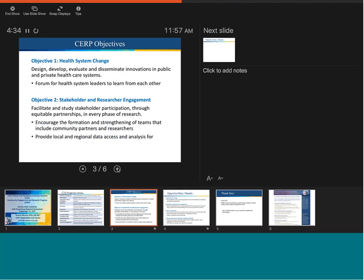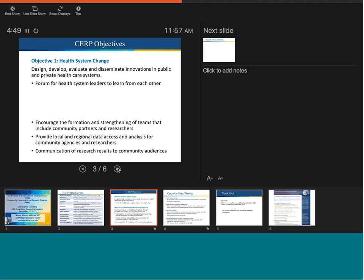We want to encourage the formulation and strengthening of teams that include community partners and researchers, provide local and regional data access and analysis for community agencies and researchers, and communication of research results to community audiences. I kind of talked about those a little bit. And these are opportunities and needs.